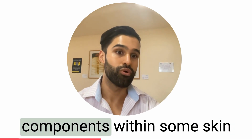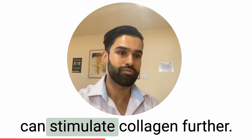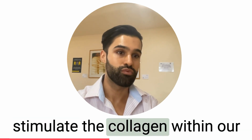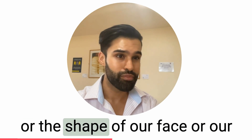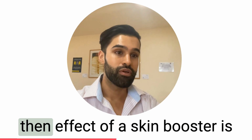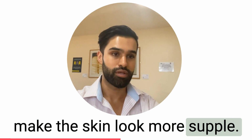And then we can come over to components within some skin boosters, such as polycaprolactone, which can actually act as a strong collagen stimulator. And so then we can talk more about, beyond peptides, how we can stimulate collagen further. So in a nutshell, skin boosters are there to help nourish, hydrate, and stimulate the collagen within our skin without staying as an implant, so not changing the plumpness or the shape of our face or our skin, and without leaving toxins which paralyze our muscles, so we can still move and express our face in the same way. The effect of a skin booster is essentially like reversing the years of aging, which is to hydrate and make the skin more supple.